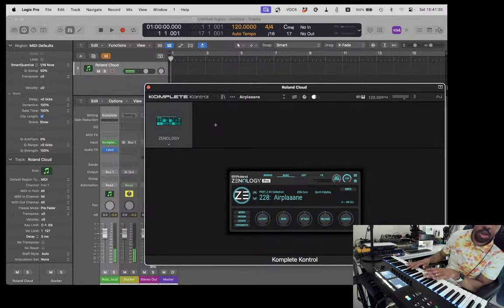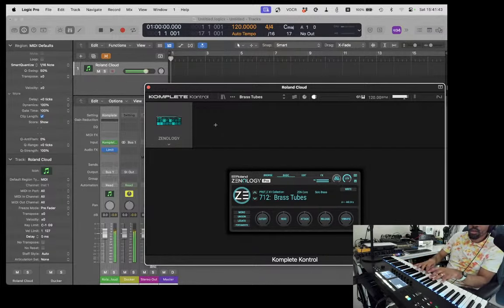What do you notice about these sounds? No reverb. The original XV versions would have had reverb, but the original XV versions click and crackle, so it's kind of a trade-off. It's very annoying. Brass tubes! Silly, but it's fun. Brushing saw one.